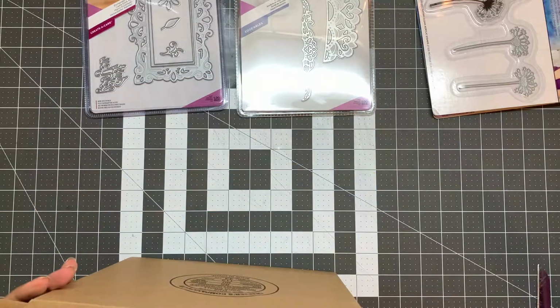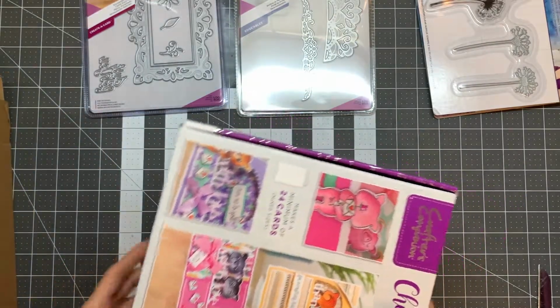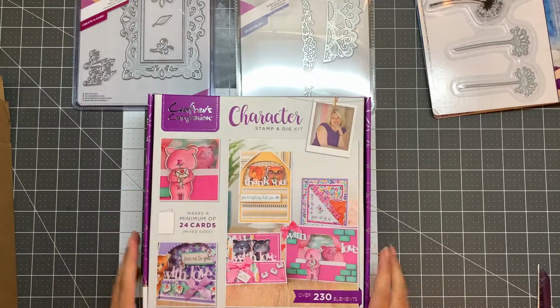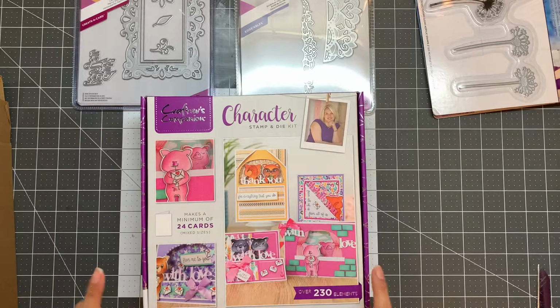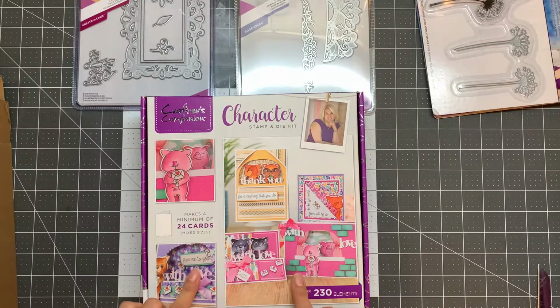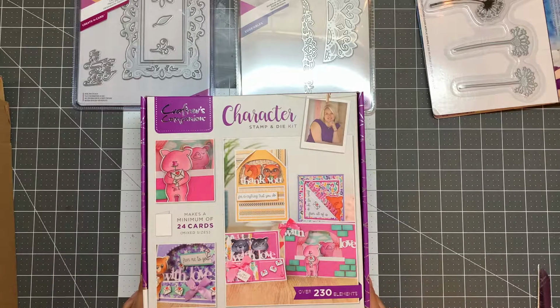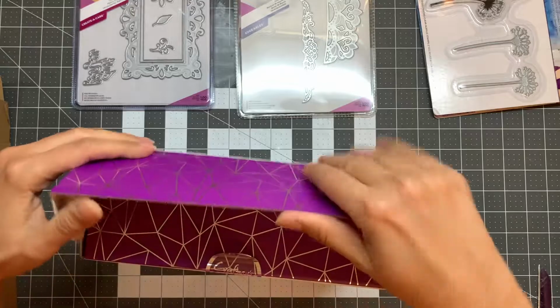First of all, this one I don't think was on clearance price, but I really wanted this character stamp and die kit. This is one of the subscription boxes they had months and months ago, and I really wanted this kit, but it was always out of stock, and I know why, because the character is so cute. And let me show you.